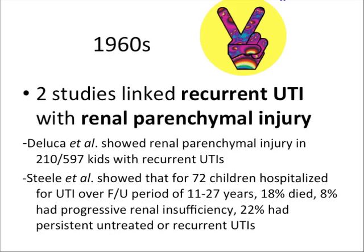So here's a look back at the evolution of our thinking about febrile UTIs. Starting in the 60s, there was data linking recurrent UTIs with renal scarring. The first study cited here showed about a third of kids with recurrent UTIs had subsequent parenchymal injury. And the second study showed significant long-term morbidity for children hospitalized with UTI, including persistence and recurrence of infection, renal failure, and death over a follow-up period of 27 years.